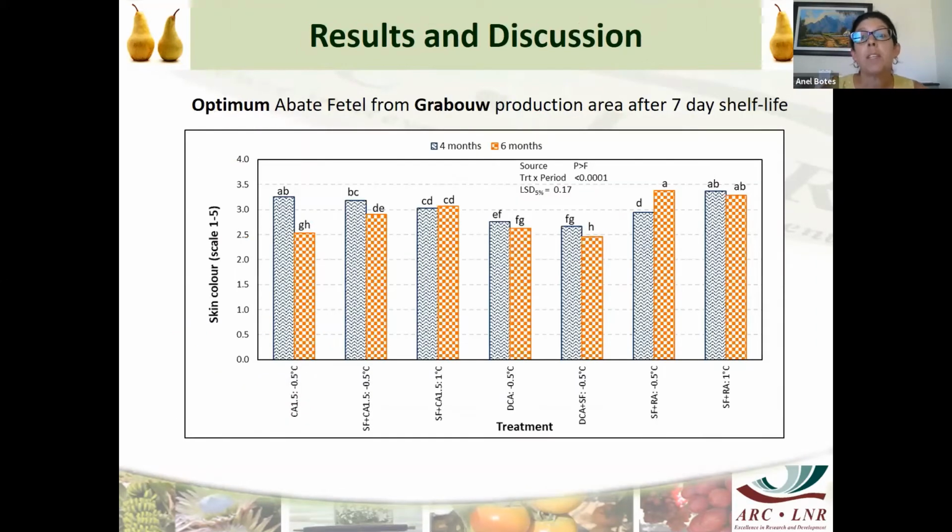So the first set of data that I'm going to discuss is for the optimum harvested fruit, which came from Cripps. This is the skin color data. Here I just want to emphasize that the DCA and the DCA plus 1-MCP treatment were able to retain the green color the best. With this optimum harvested fruit, we didn't get any superficial scald or soft scald even after 6 months.